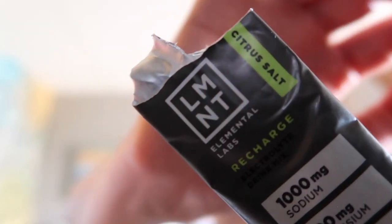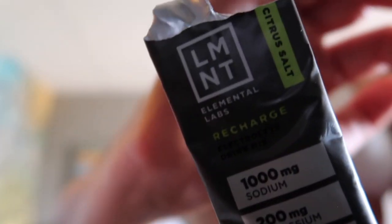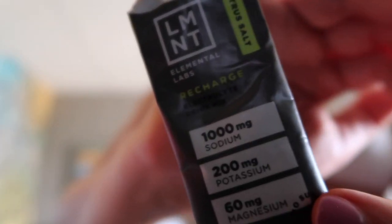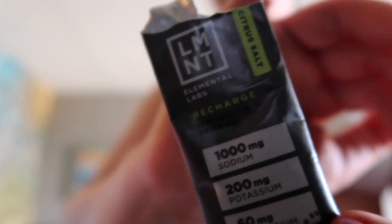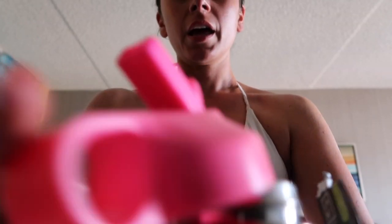All right, so I've been using this electrolytes packet by Element. I'm so obsessed with this stuff. This is my new favorite way to get in electrolytes. I've been using them for probably about a month now. This is the only electrolyte company I've tried where I genuinely feel like I'm being hydrated. It's super salty, so I use one packet and put it in an entire, I think this is a 62 ounce Hydro Flask.